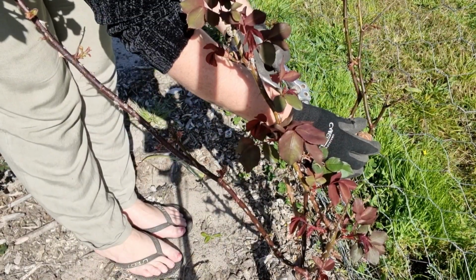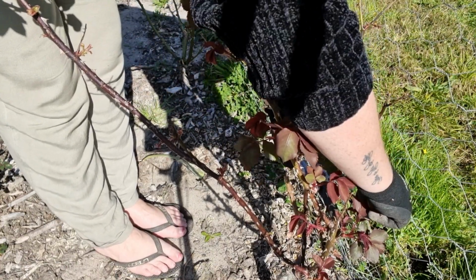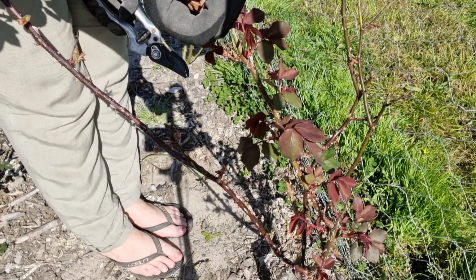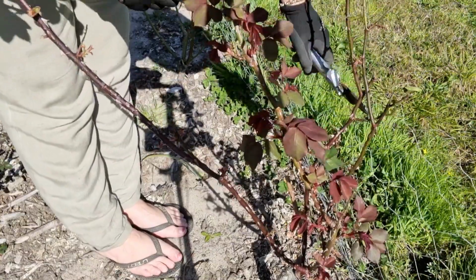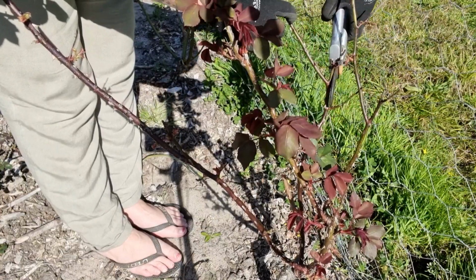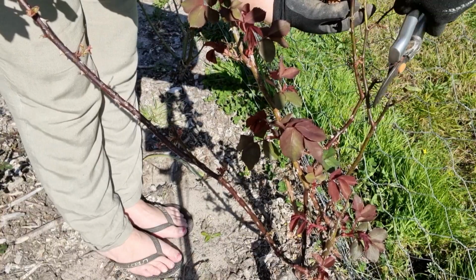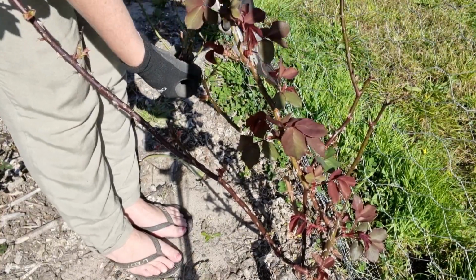So I'm just going to continue now going through, just cutting off the dead heads, cutting off anything that looks like it might be dead, like that stick is dead. And this one here, as hard as it is, I'm going to do a little bit extra pruning here as well, so that nothing crosses or touches. Okay, so I'm just going to continue making my way down the garden and pruning those roses back.